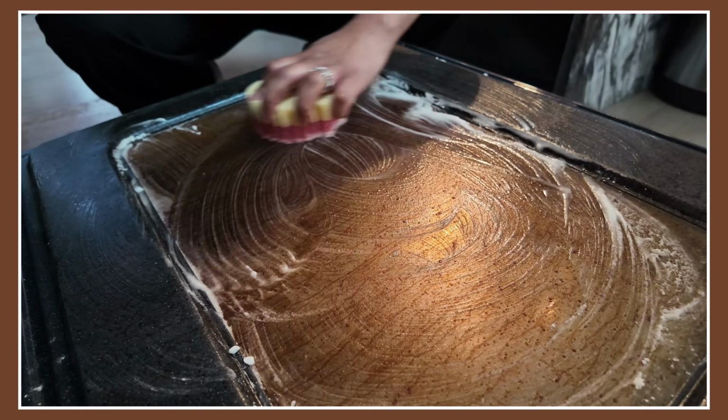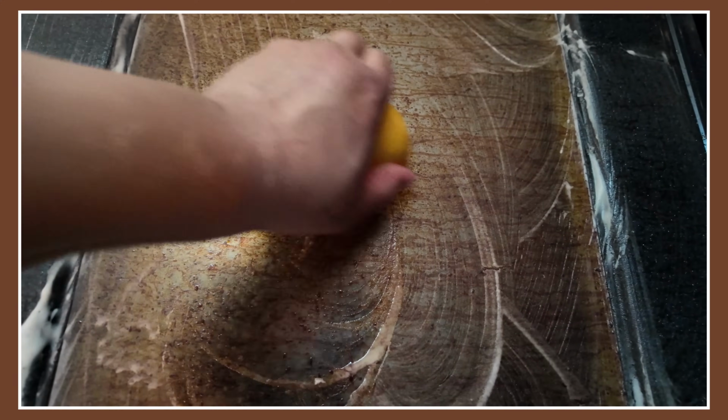You should do this on your air fryer if it has like a glass screen. You can do this on your microwave. You can do this on your oven.